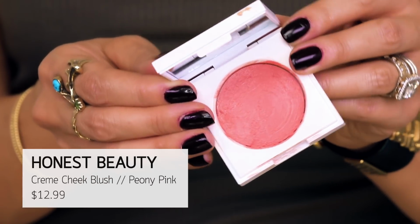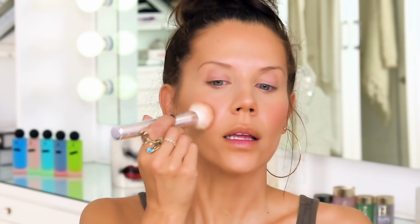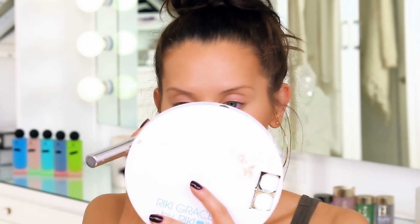I love this stuff, it's so good. Boom, boom. At first it can look a little bit like, whoa, oh my God. Just keep kind of stamping and buffing out. This stuff really melts right into the skin. So I don't want to say that it's totally goof proof, but it's pretty close.